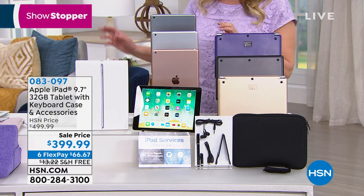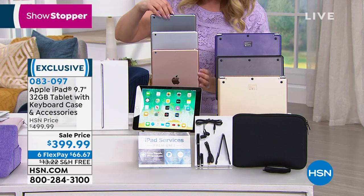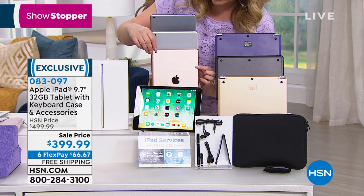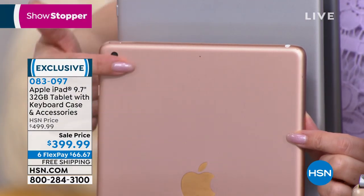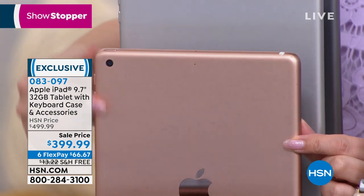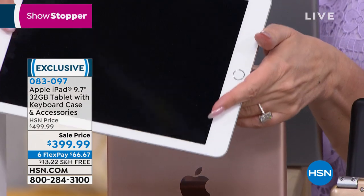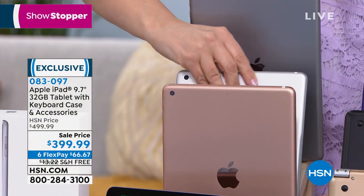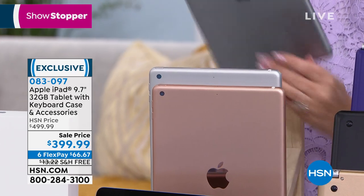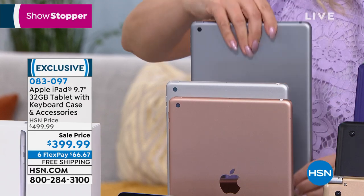So it is available in the silver, the space gray, and then also we have it available in the rose gold. Gold, that's just gold, okay? But I'm telling you, when you get it home, it's more rose gold than gold. So I just want to show this. The silver and the gold have a white border. But if you order the space gray, the space gray has a black border. So it's that sort of infinity look. That's kind of the big difference.